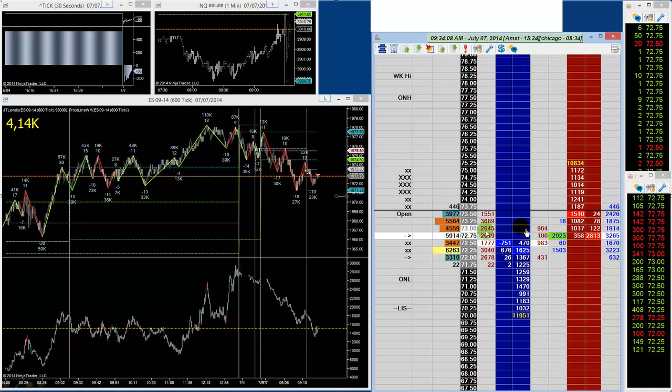Okay, now, overall, what are we looking at here? We're looking at a failure to get through the open from below. We had big buyers up to 73. These have now been followed by big sellers down to 72.75. We have some more big buyers hitting in 72.75, but right now they're not getting anywhere.